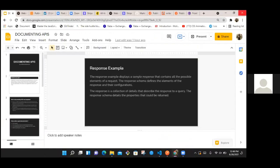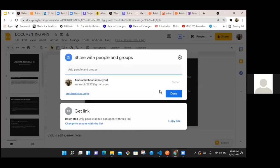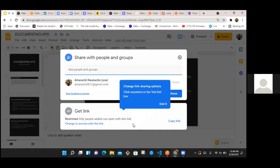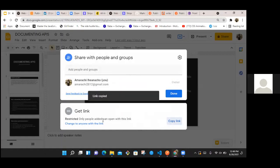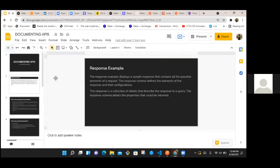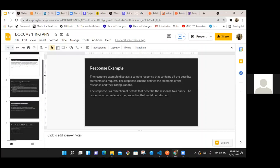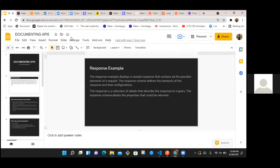That's all. I don't know if I can share these slides. I don't know if anybody would need it, but let me share it too, for anybody that would want to use it. Just understand the different parts of your API and everything.